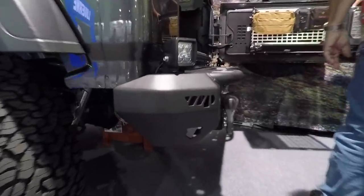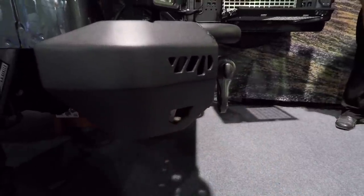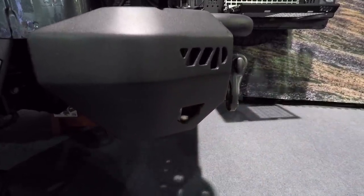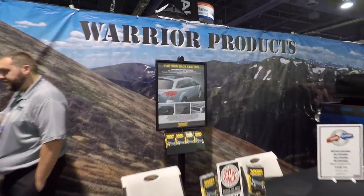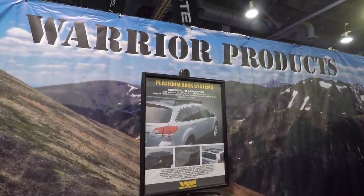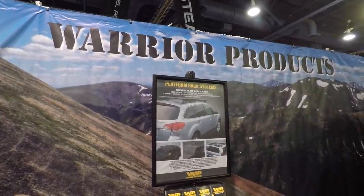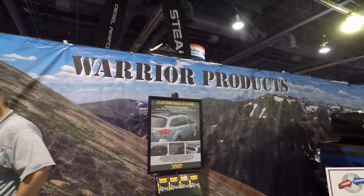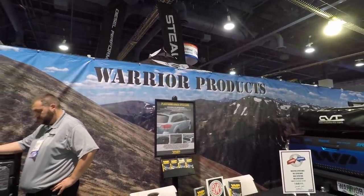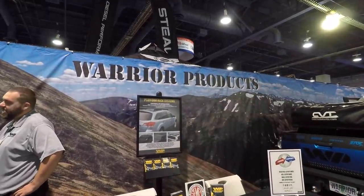All right, so here's something you guys got to look at here. So I was talking about how you can put your high lift jack here to lift your Jeep up. You can also pop a drink right there too. Pretty cool. So another thing that they make, it's actually not even out yet, really. I mean, they're working on it. But if you look there, Subaru Outback. They're making a roof rack for Subaru Outbacks because a lot of people are camping and overlanding with their Subarus, and there's not a lot of options, so they're making a rooftop rack.